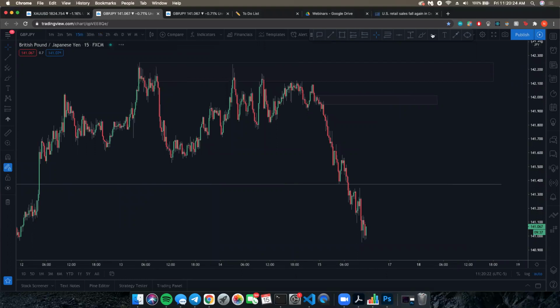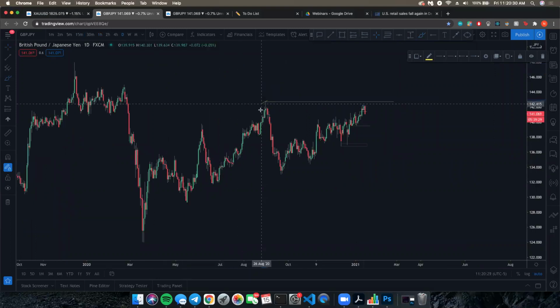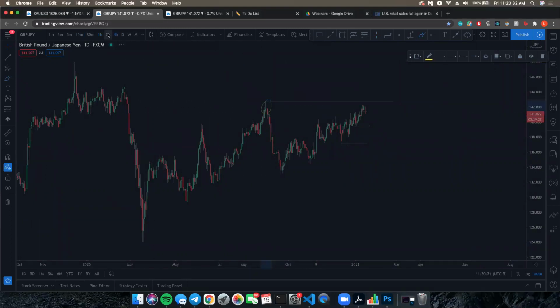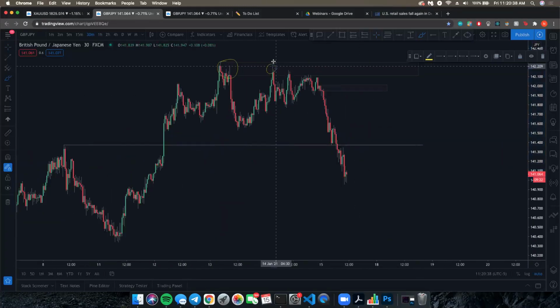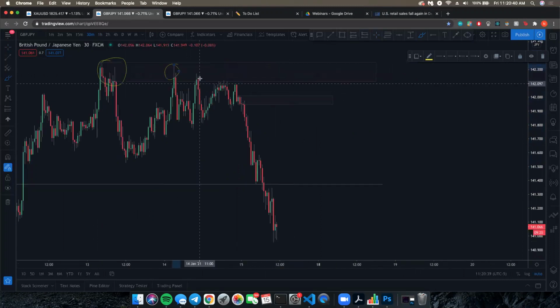So we know we found resistance, right? We found resistance at 142.5. It was inside this daily supply area, right? So when we found resistance there, we knew that, okay, second time I rejected it, right? Sells up here and then did fail to break. As you can see, it's making lower highs, right?